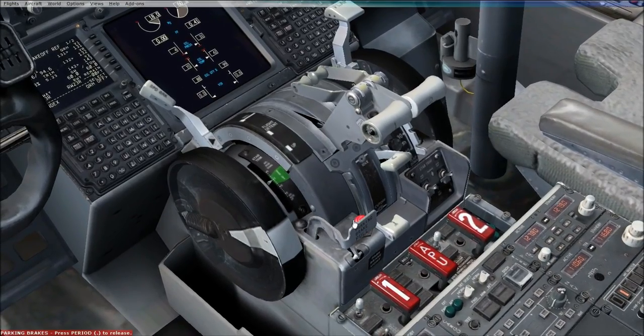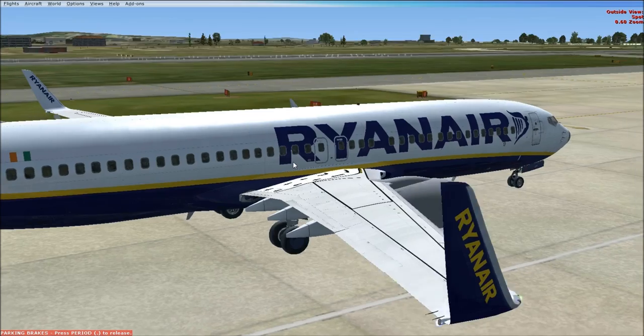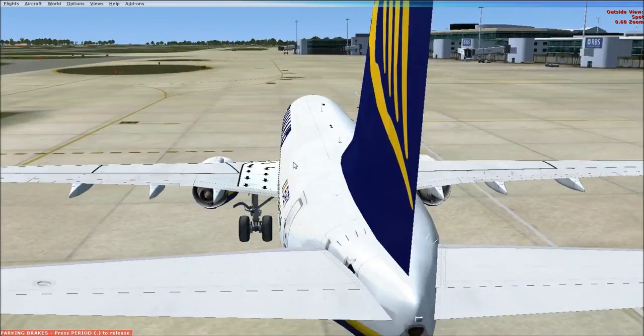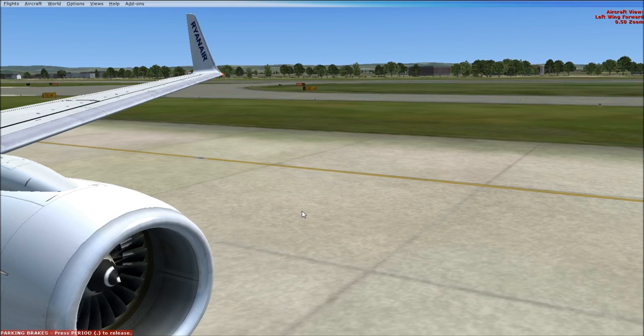Push is complete. Set parking brake, please. All right, brakes are set, and pressure's normal. There's 25%. Okay, sir. We're just off the line there, but it doesn't really matter. Alright guys, thanks. You're cleared to disconnect.